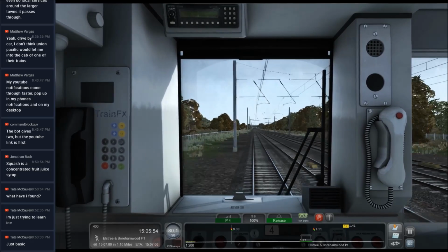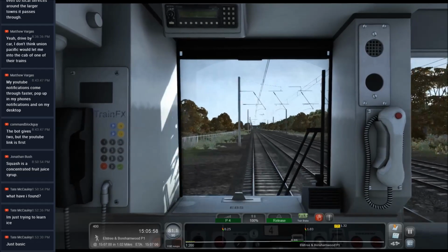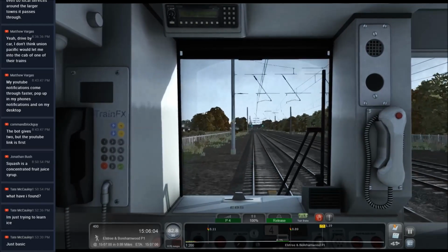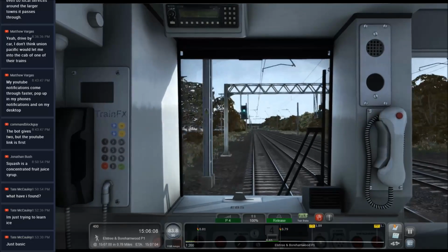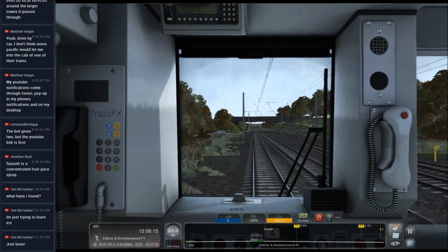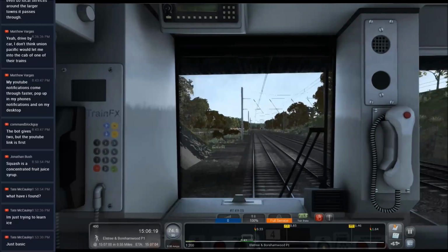So let's not even think about starting to slow down from 80 miles an hour until we reach the signal in a quarter mile. AWS says all is well. Let's start slowing down maybe here. Full service, excuse me, not full throttle. The opposite of full throttle.